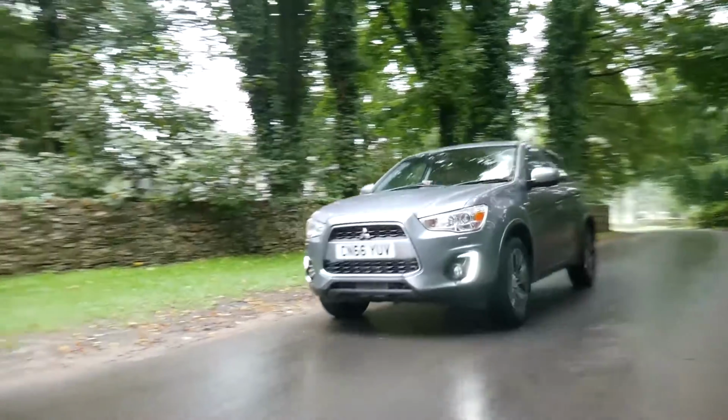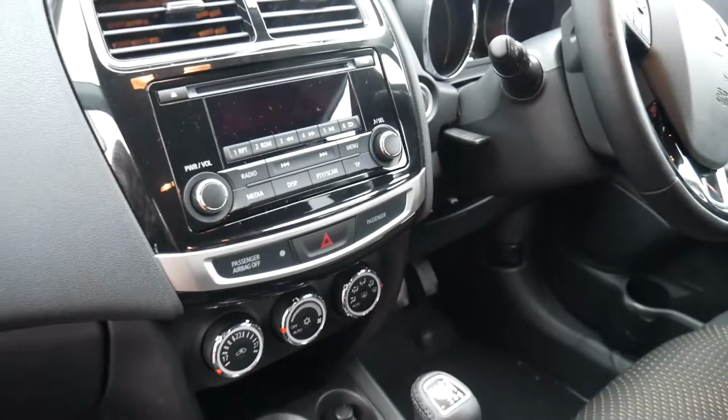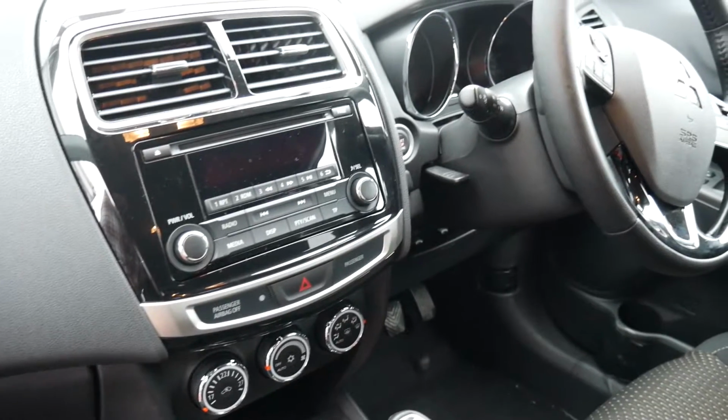Five negatives about the ASX crossover from Mitsubishi. Head unit's first, nowhere near as good a stereo. Yeah. This doesn't even have, well, it doesn't even have a screen really. This is like something out of a car that you would have bought ten years ago. Yeah. I think that's a massive, massive down point. There's no excuse for that. No, not now. This is due a facelift though, so I imagine it'll have a decent head unit in it then. Well, for this car on test, there's no excuse. Yeah, so, fair point.